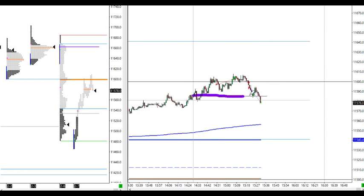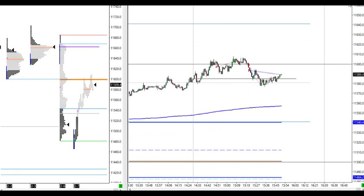Price broke down US cash opening price level and scaled out second target, now willing to hold this short trade all the way down to VWAP. Just flatten the rest of the position here for a few points.